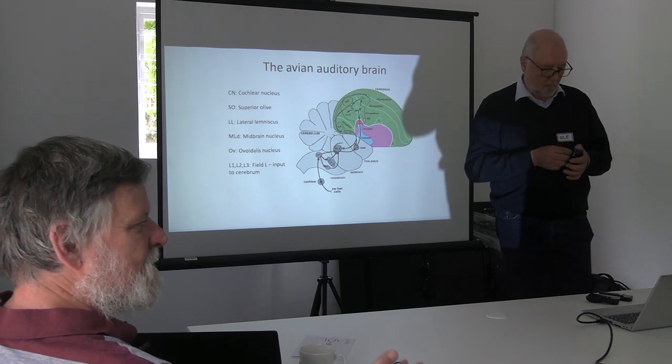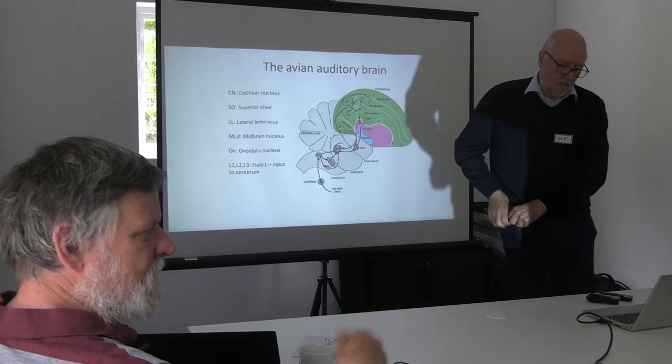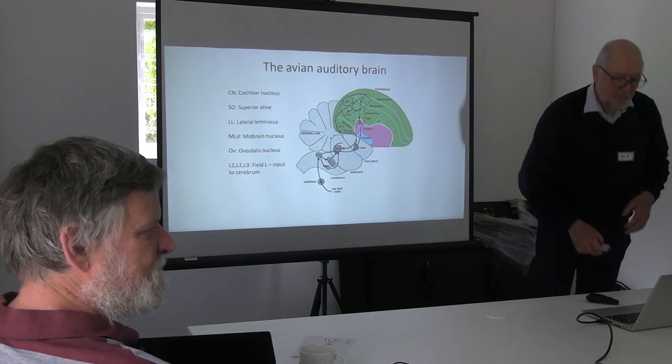And the emissions in mammals are believed to come from the outer hair cells, the mechanical action of the cochlear antennae.